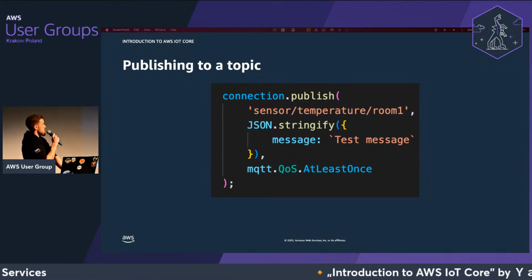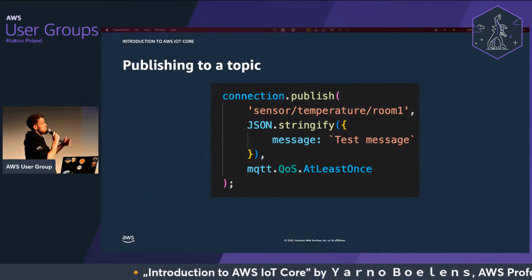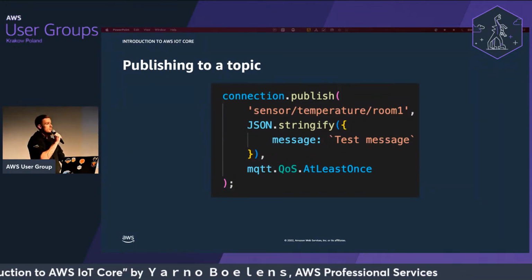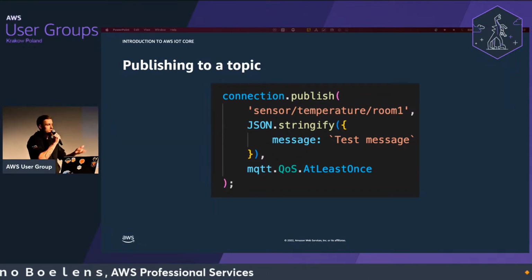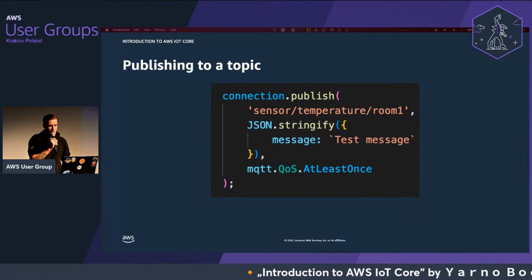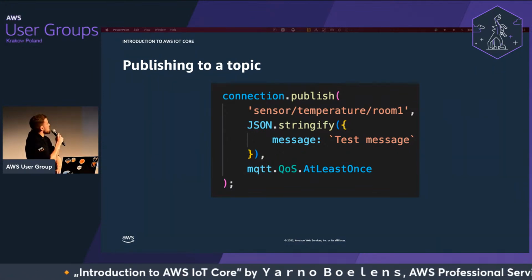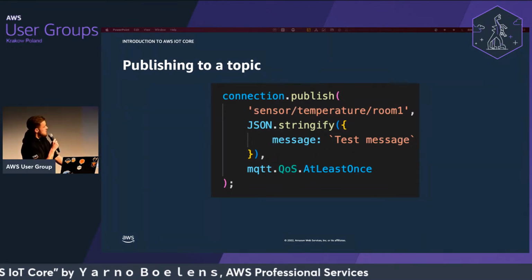After you've established your connection with your certificate and such, you can just publish a message. The first parameter is the topic that you want to publish to. The second parameter is the message body, or the payload of your message. The third parameter is the MQTT quality of service that you want for this publish. As you can see, we have at least once, so quality of service 1.